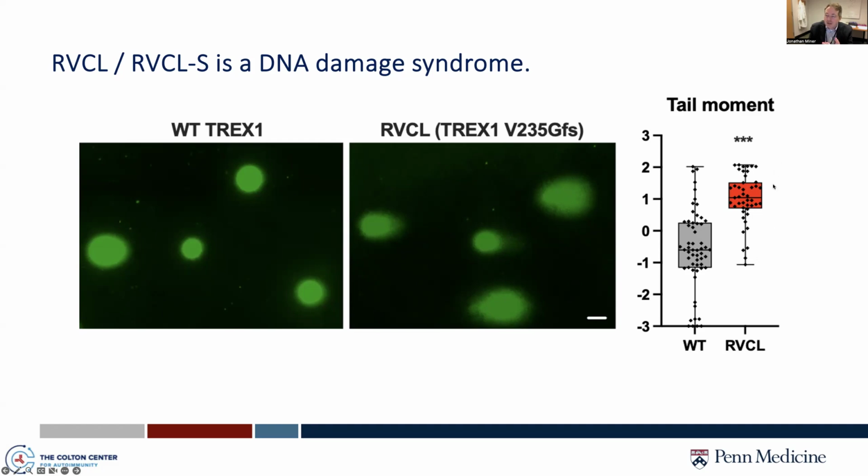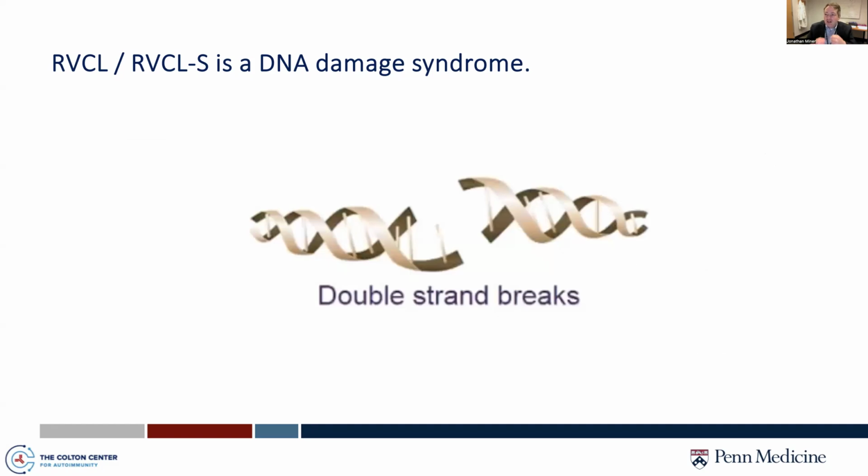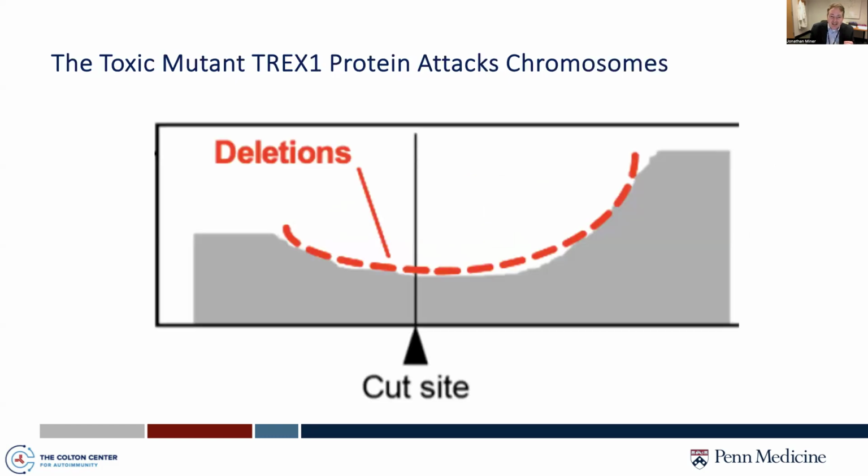And we can measure this directly. Now, there are many other ways we've measured the DNA damage in RVCL, but this is one that's most visual, so I thought I should show it. So what's happening here is the DNA is breaking. It's a double-strand DNA break. Now we know that RVCL is a DNA damage syndrome.